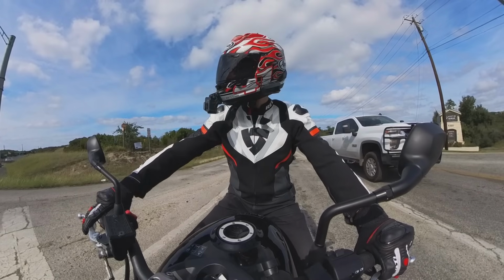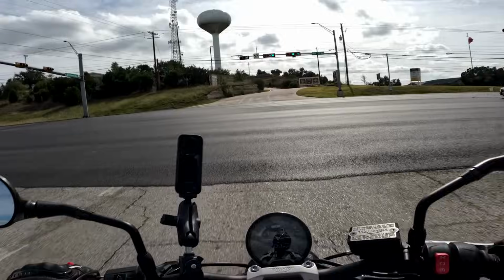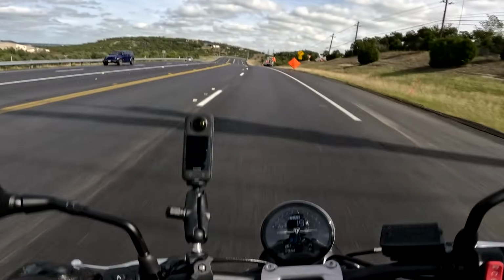So we're going to wait for the light to turn green for us here, and then we're going to see the acceleration potential of the Triumph Trident. Alright, rolling out here.